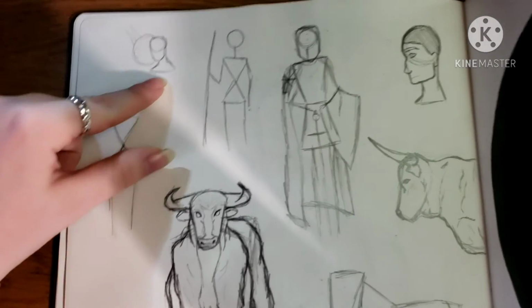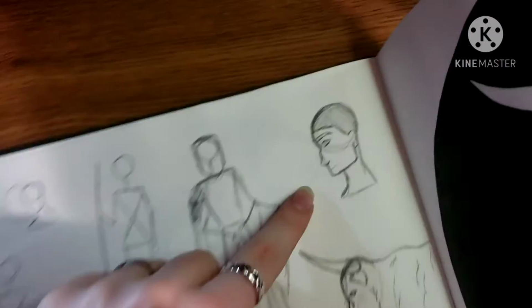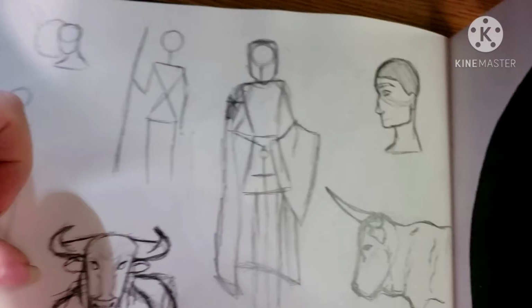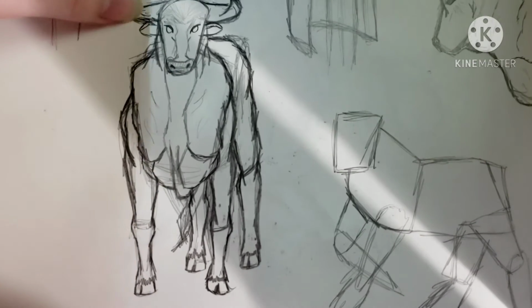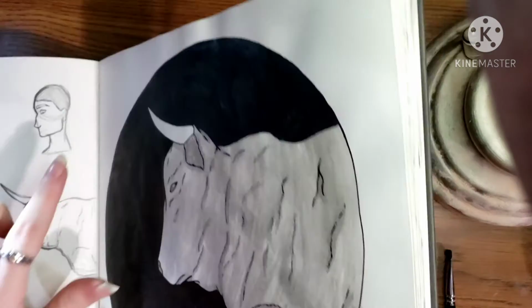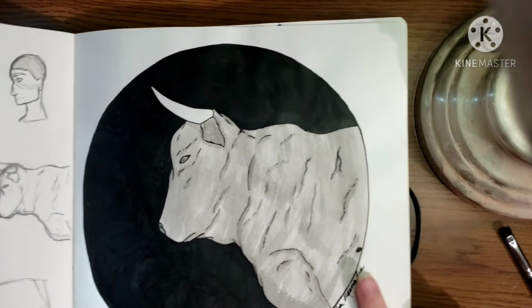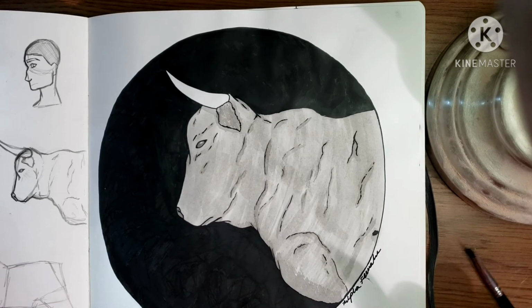Over here, I have the sketches. I was gonna do some bulky something over here, and then armor. Then I drew a nose, and I really like that nose. This was the first bull I've ever drawn, so I don't like it. I don't like any of the drawings except the nose one up here. I don't think I did a very good job doing it.